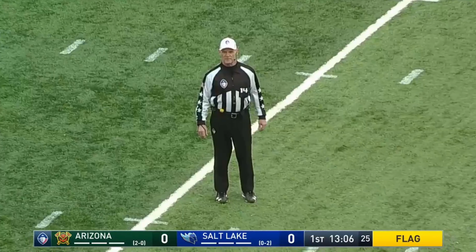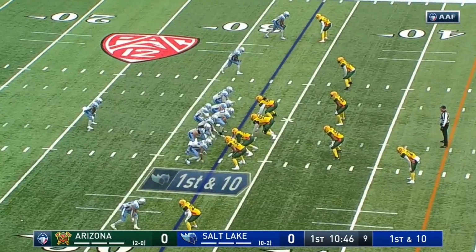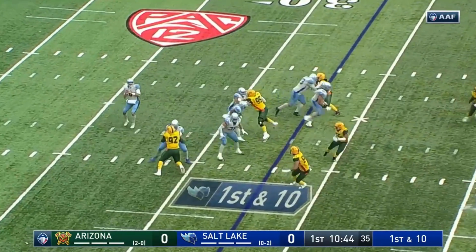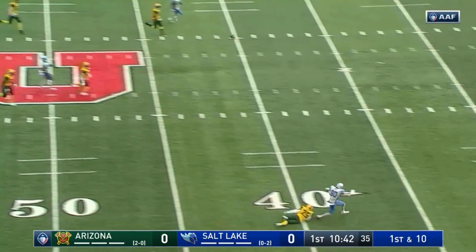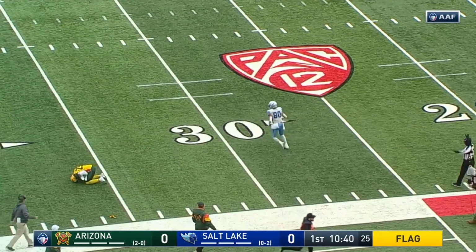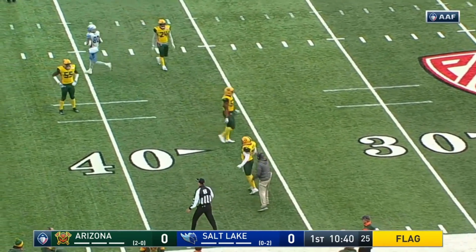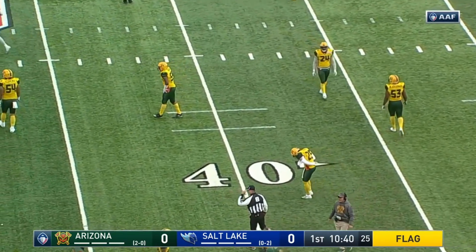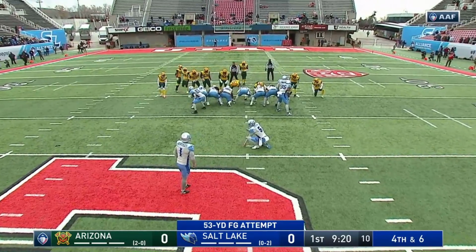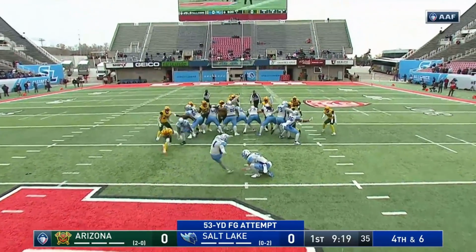Defense number 21, for the Stallions. Tee it up again. Ball deep down the sideline, looking for Kenny Bell, but he's tackled by Sterling Moore. Pass interference. Defense number 25. In fact, there were 4 field goal attempts. This will be a 54-yard attempt for the Stallions.